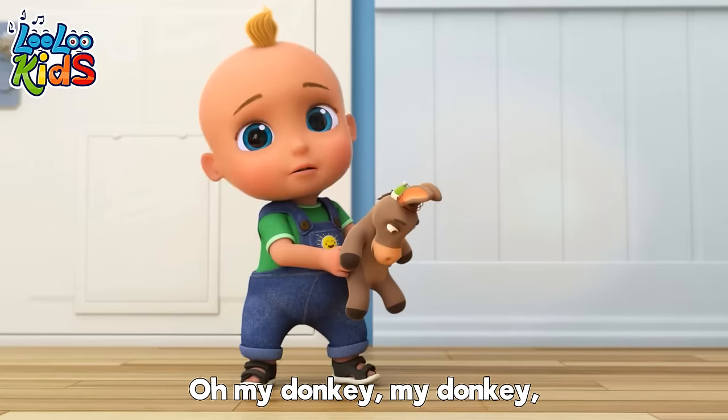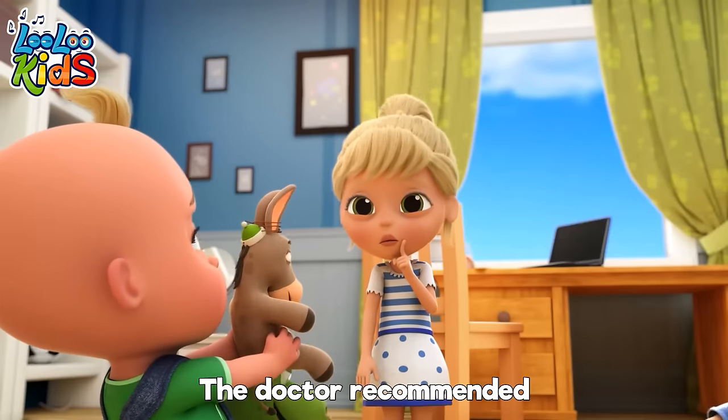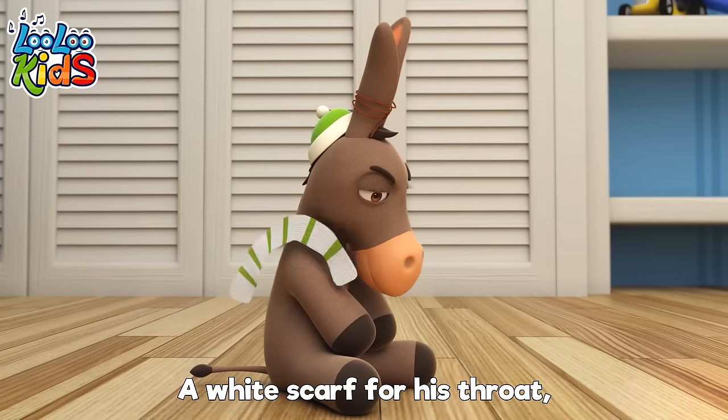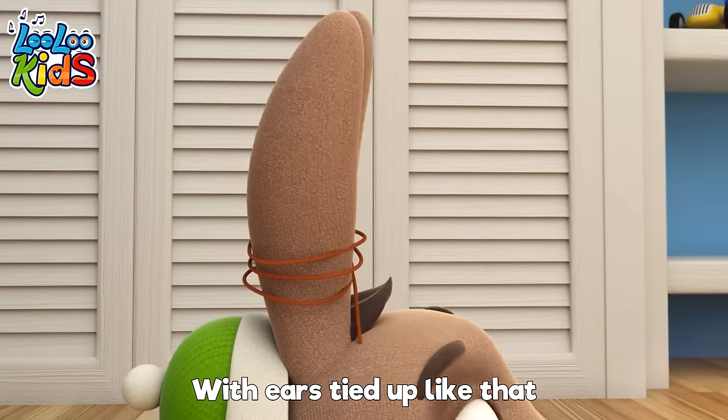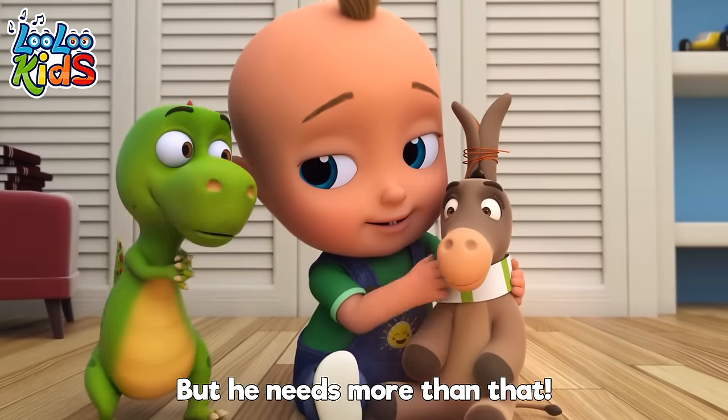Oh, my donkey, my donkey, my donkey has a sore throat. The doctor recommended a scarf to keep him warm. A white scarf for his throat. With ears tied up like that, a fuzzy little hat. More than that.